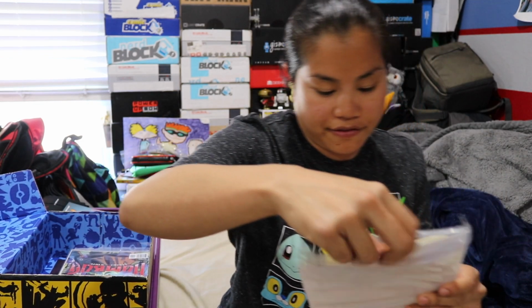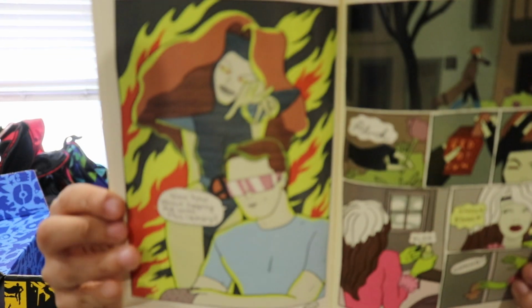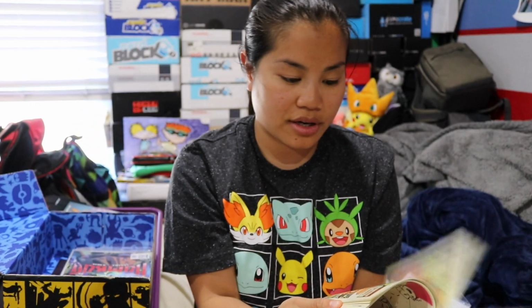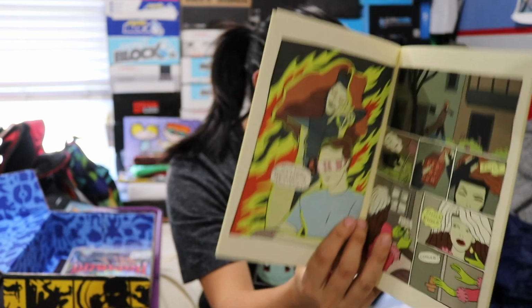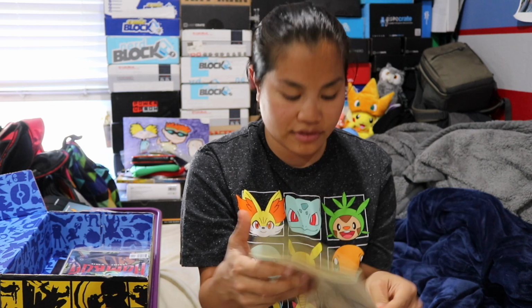We have, I don't know what this is, Gene and Scott Volume 1. This looks like somebody might have just made this and then they made it into a book. It's cool though. I like the actual drawings and sketches. The illustrations are really cool. I enjoy that. I don't know what it's about. French fries? Not about French fries. Kind of. I don't know.